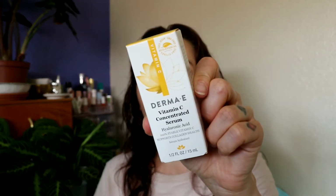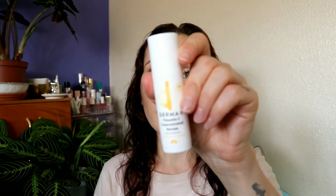There's 15 things in here, and I think they're all in pretty decent sizes. So first thing is from Derma E. You get the vitamin C concentrated serum with hyaluronic acid. It says 100% stable vitamin C. I don't think I've tried anything from Derma E, or if I have, I don't remember it. It actually is a 1/2 ounce size. It's in an opaque, airless pump, which I think is awesome for vitamin C.